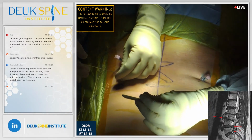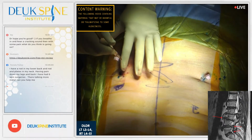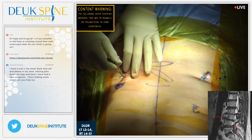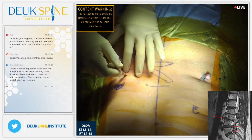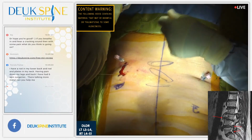All right, we're going to get started. And Henry, why don't you show the audience how is it that a disc injury like this patient's disc herniation and degeneration, how do these disc injuries cause so much back pain? What's the mechanism by which that happens?